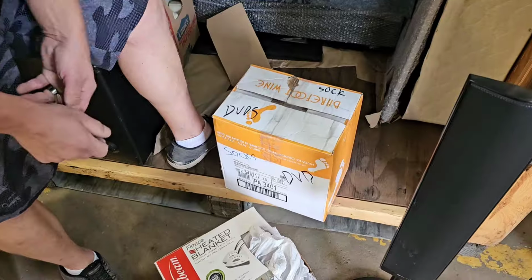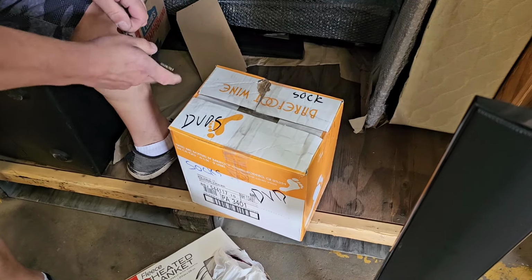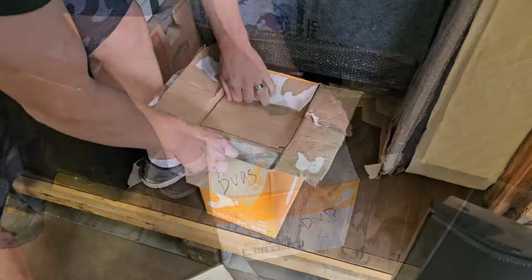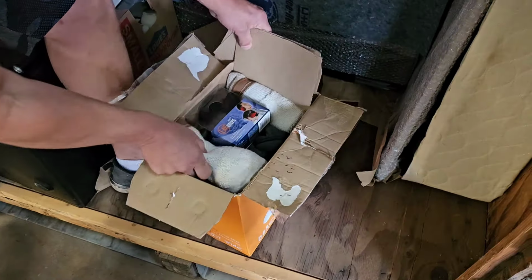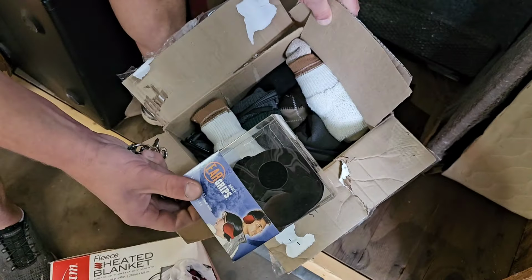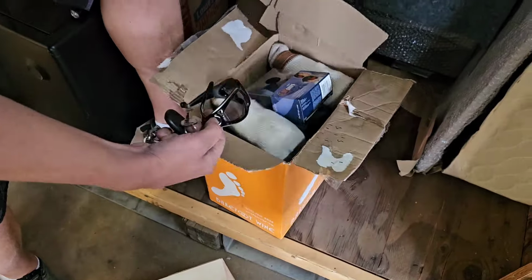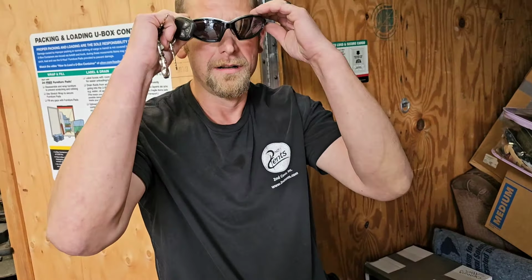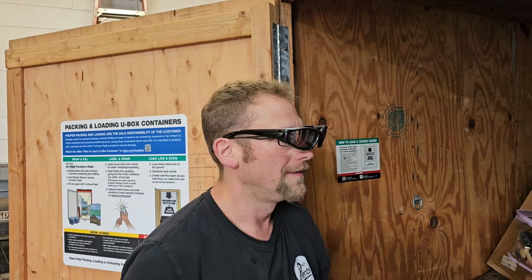Hope there's not a foot in there. DVDs. And sock. It says sock. Not the socks. Just sock. Alright. They're socks. Oh, man. Oh, look good. Those are cool looking sunglasses. They look cool on me. As long as you don't turn your head sideways, look away. They're 3D.